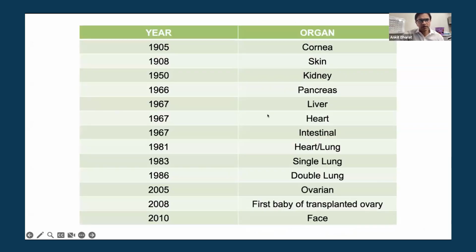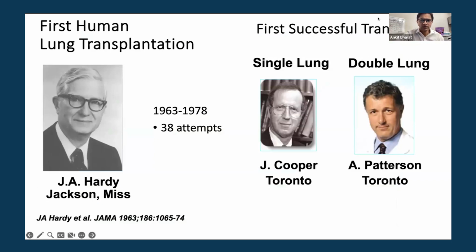So lung transplant, this is just a brief overview of the solid organ transplants, how it all evolved. So, just a fun fact: 1905, when first cornea transplants happened, kidneys started happening from the 1950s. These are successful transplants. And then lung transplant, if you go down, 1986 was the first successful double lung transplant ever performed. And then more recently, things like face transplants and such, and people are looking into uterine transplants as well now. Now, I put this slide because this means a lot to me personally.